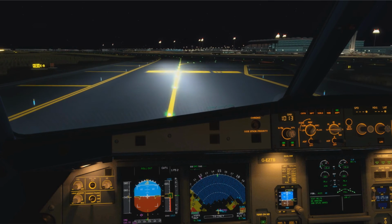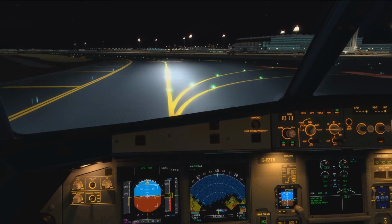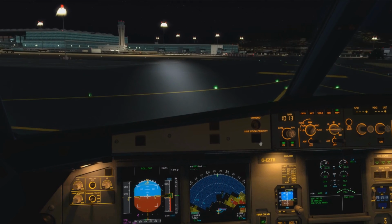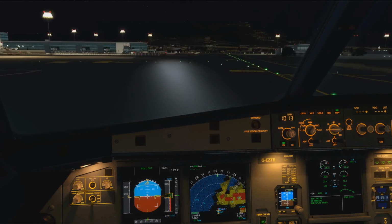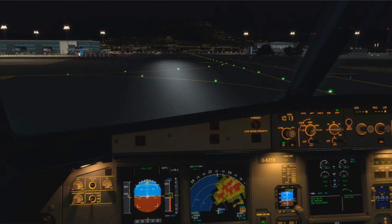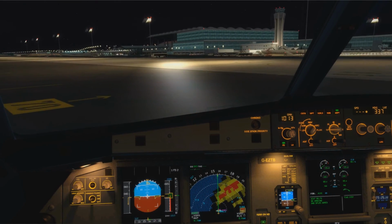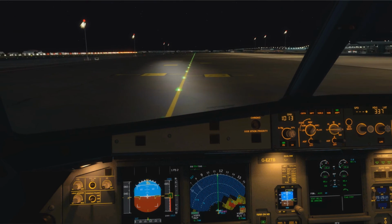And welcome to the brand new Aerosoft Malaga scenery. Now, I have no idea where I'm going to taxi to here, so I'm going to quickly get up some charts while I'm taxiing. I should have done this before I came in, because now I cannot taxi and look at the charts at the same time. After landing checklist. Exterior lights. Ground spoilers. Set. Off. Engine mode.